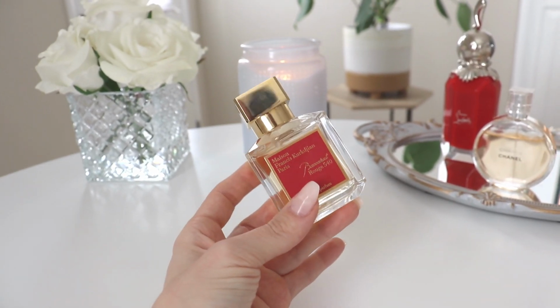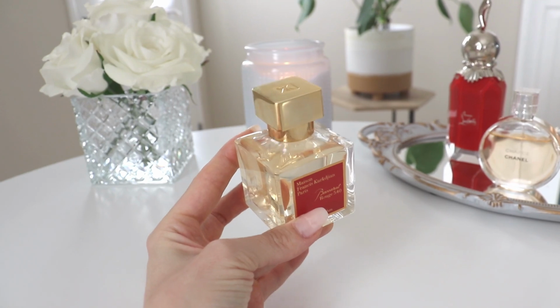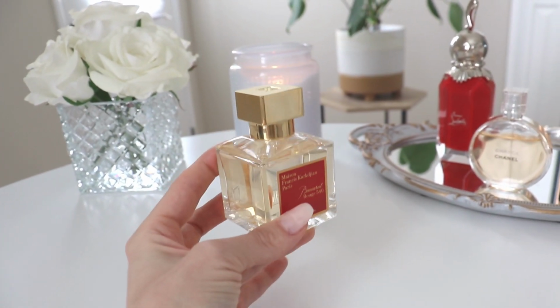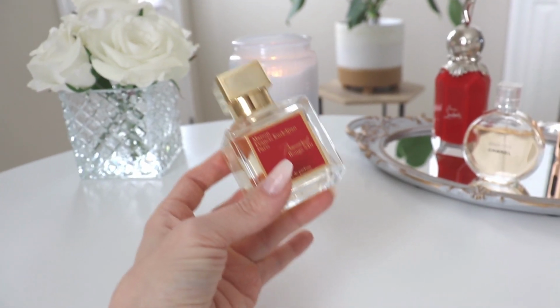It gave me a new perspective. When I was on vacation and I smelled this on people, it kind of gave me a new perspective. I thought, you know what, from now on, I'm not waiting for a special occasion to wear this. I'm just gonna wear it, because if that's how good I smell when I wear this, if I smell that luxurious and that sexy and that rich, I'm gonna wear this.